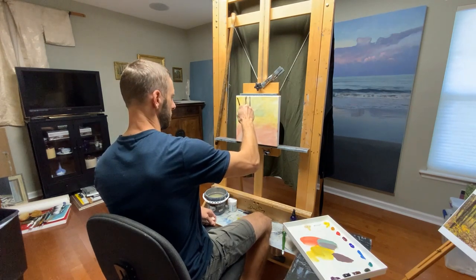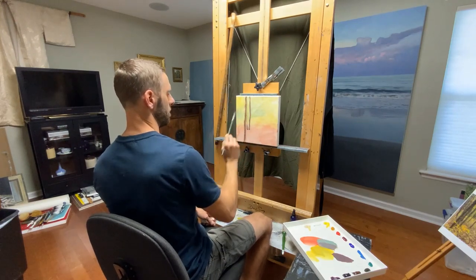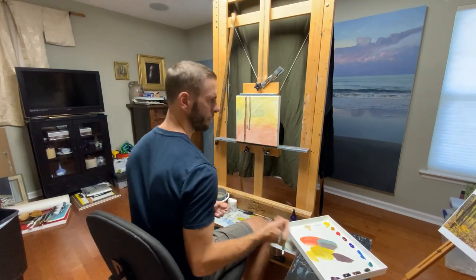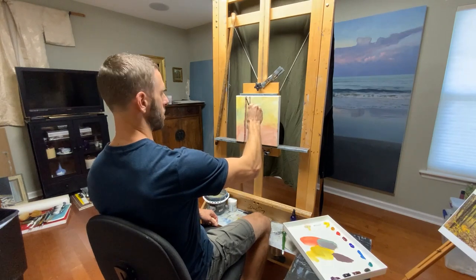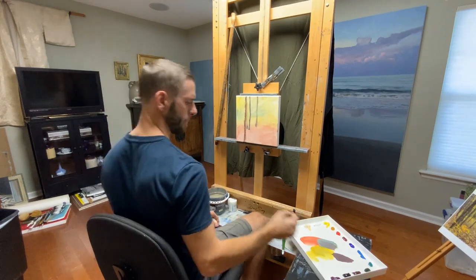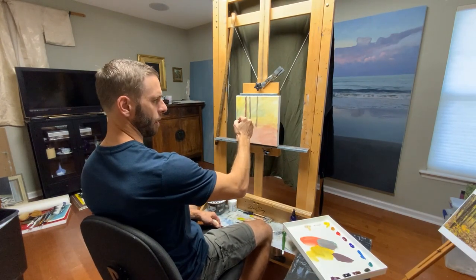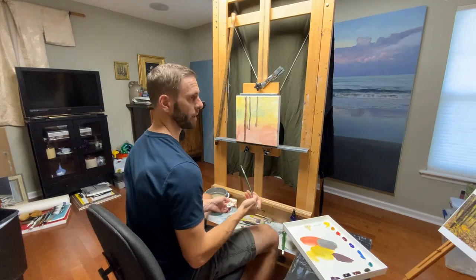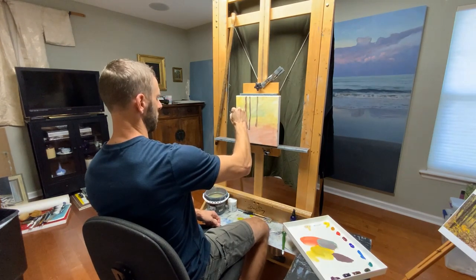The stage is just building. I do have a reference photo off of camera here, and I also have another painting study that I did. So I'm using those as my two forms of reference, and I'm just working through this composition.